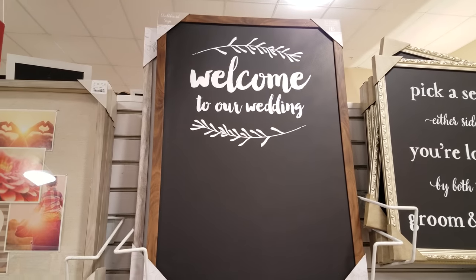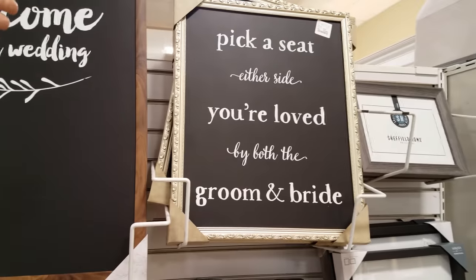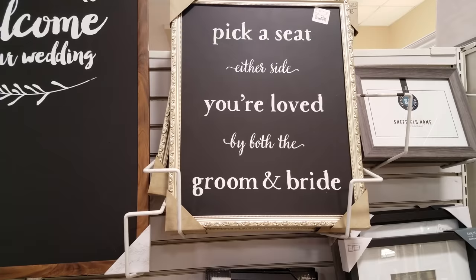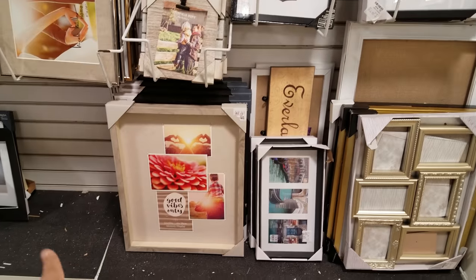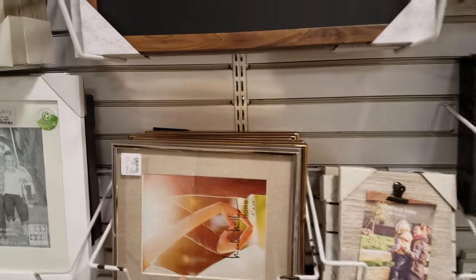Some more bride and groom wedding. Welcome to our wedding. A big chalkboard. No price on that. This one right here is going to be $20. Pick a seat, either side. Your love by both groom and bride. Yeah, pick a seat. And more frames. Let's see. $17. This Nicole Miller one is going to be $15.